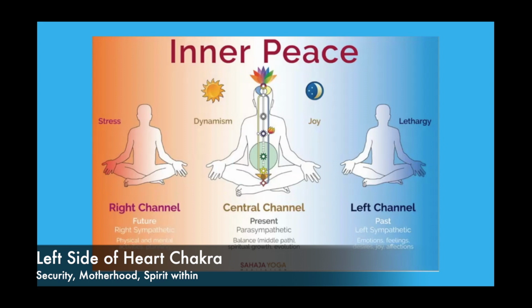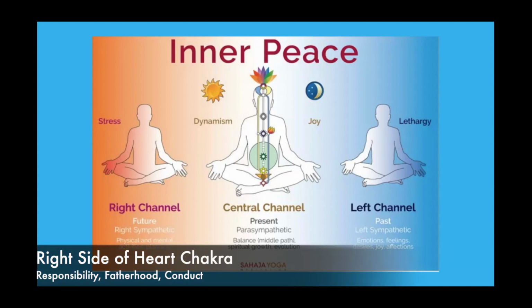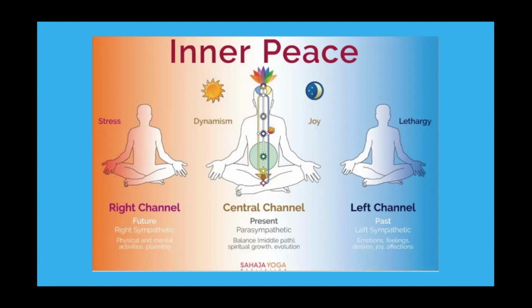Doesn't mean we have three hearts like left, right, and center, but sometimes when I say left heart or right heart, it means just the qualities of the heart chakra on the left or the right side. Similarly, on the right side of the heart chakra, we have the qualities of a sense of responsibility, our relationship with our father, the fatherly quality of responsibility and protection, and a sense of duty within us. And also, like in Sanskrit, we say maryadas or the good conduct. So all of those come from the right side of the heart chakra.